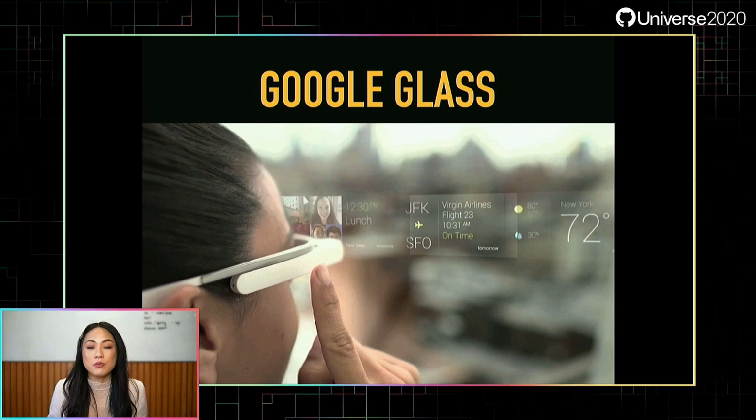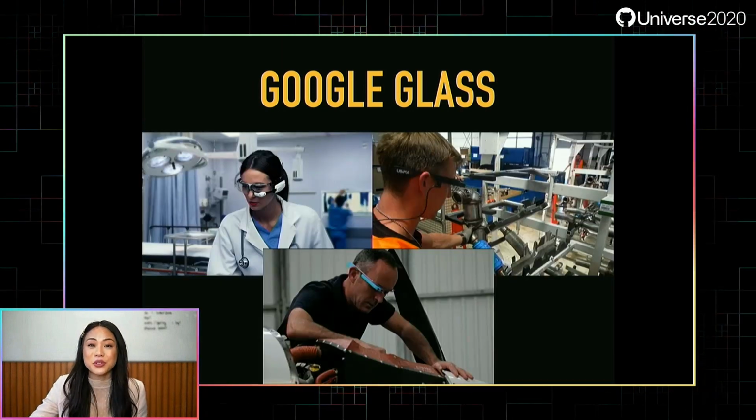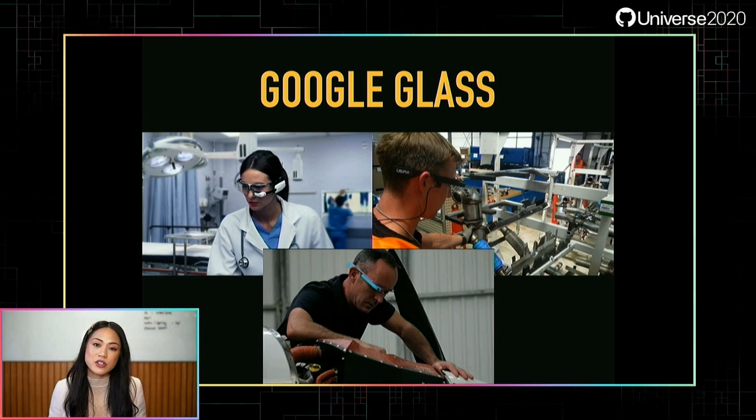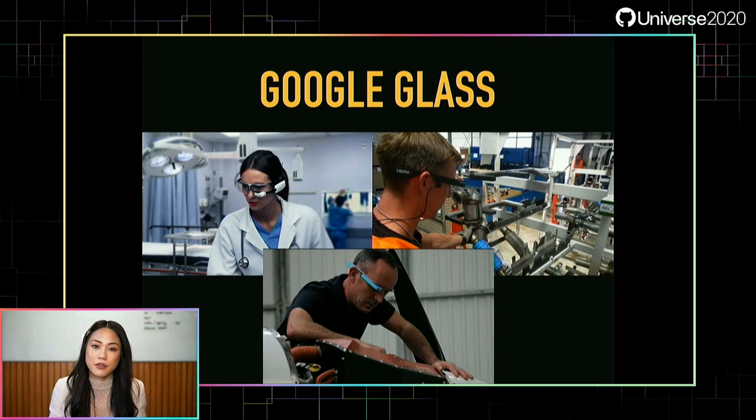However, the least known fact about Google Glass is that it's relatively successful in a range of commercial industries, in places like surgery, where surgeons are using Google Glass to project the details of the surgery over the body of work.